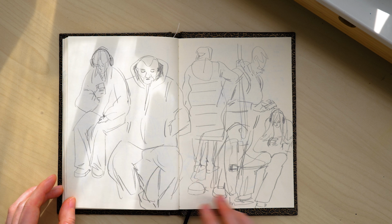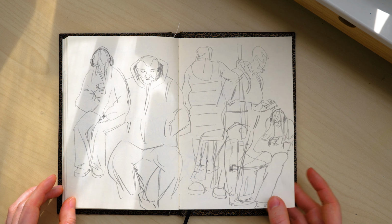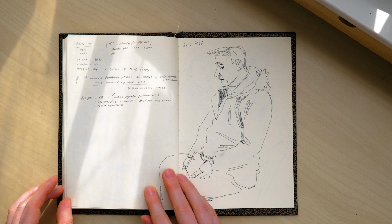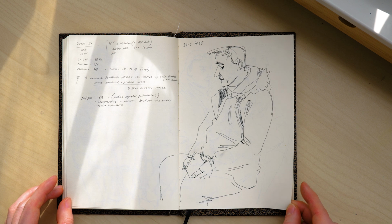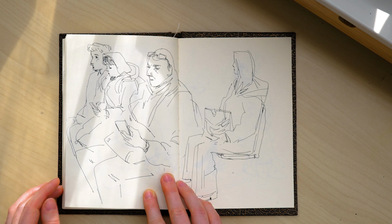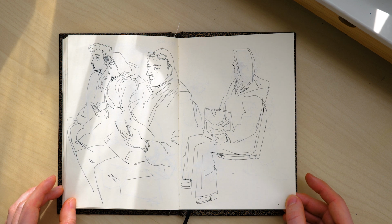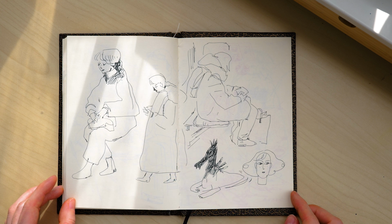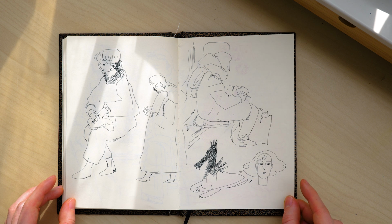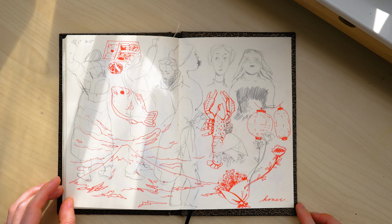And we are approaching the last pages of the sketchbook. I actually really enjoyed drawing the last page of the sketchbook because I found my red pen and I really wanted to try it, and I like the effect it gives to the drawing. Like, the red makes it somewhat special, I would say. So yeah, here it is.